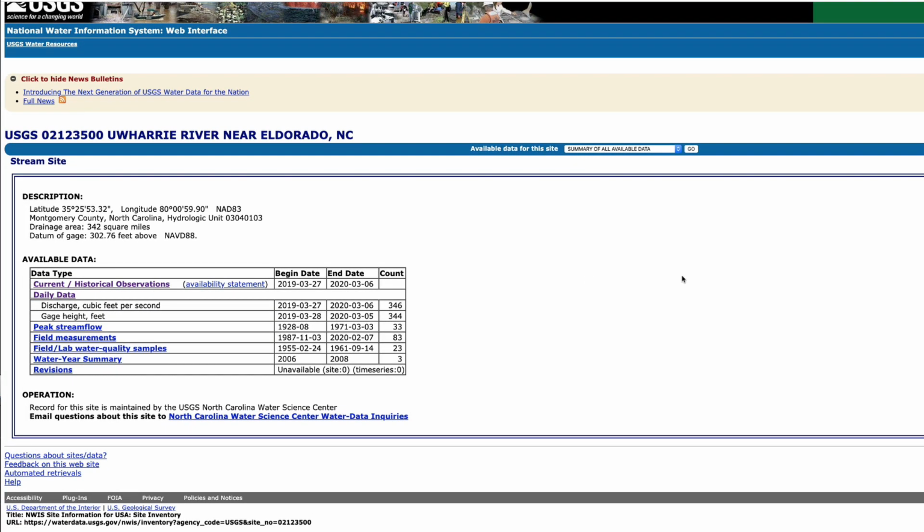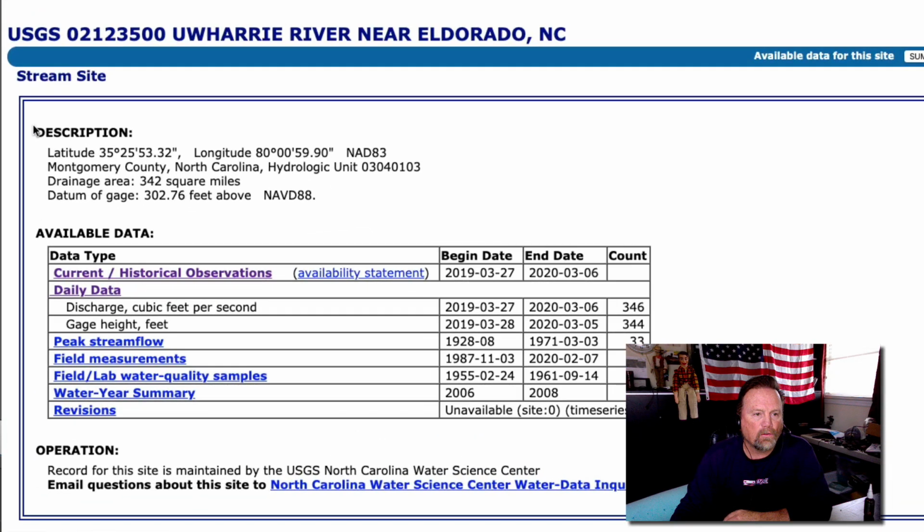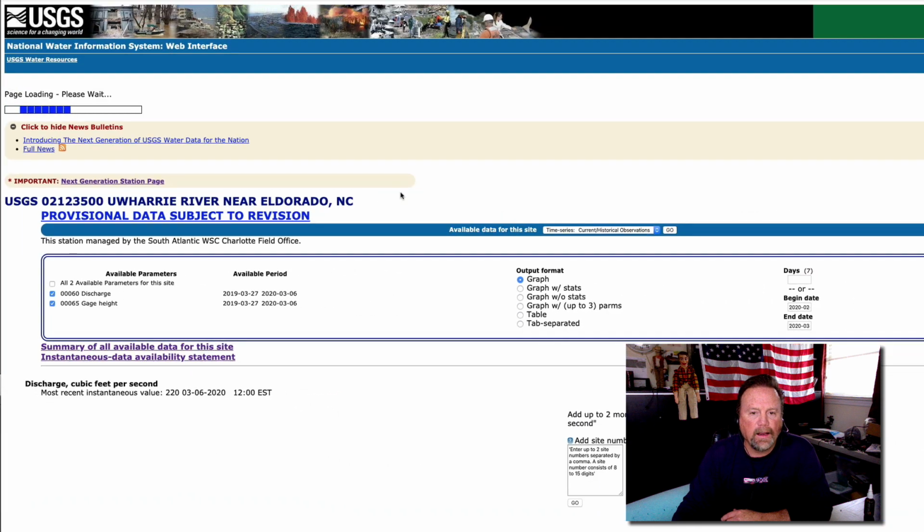Okay, now that we're on this page, you can see it gives a description of the site and gives your lat and long, and you can take those numbers and plug them into Google Maps or Google Earth. It's in Montgomery County. So there's a little bit of information there you can use, but what I'm mostly interested in, under available data, is this link that says current and historical observations. So I'll pull up the next page.